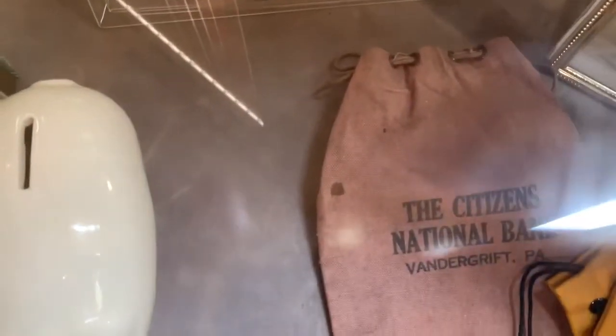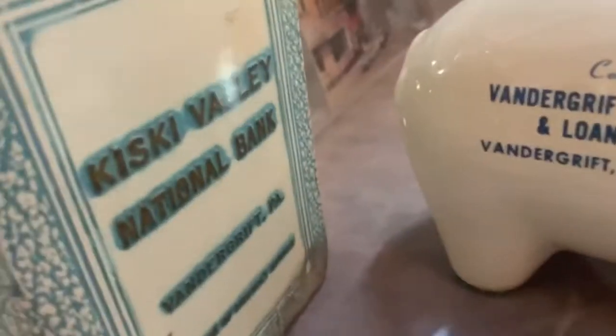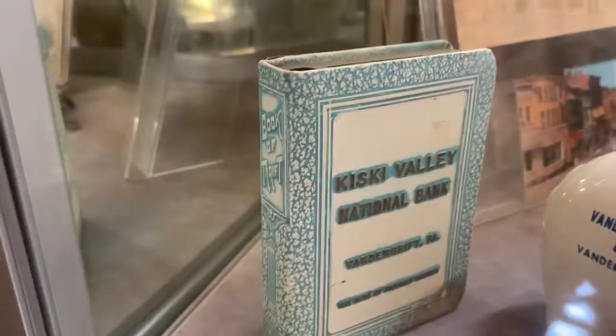We have some money bags from some of the banks here. Citizens National Bank, Union National Bank, Kiski Valley National Bank. Let's try a different view of that. That's hard to see. Vandergrift Federal Savings and Loan, Kiski Valley National Bank. These are all little banks.